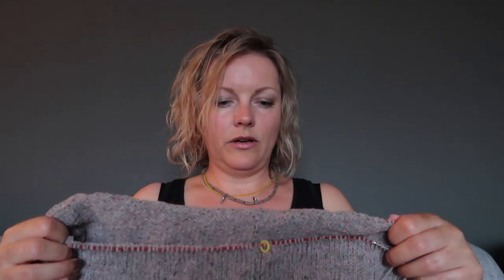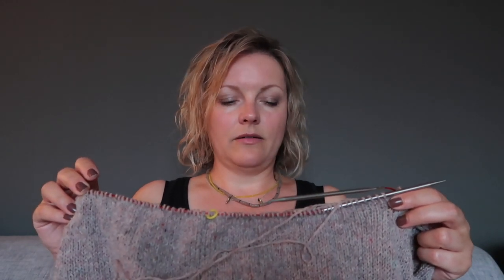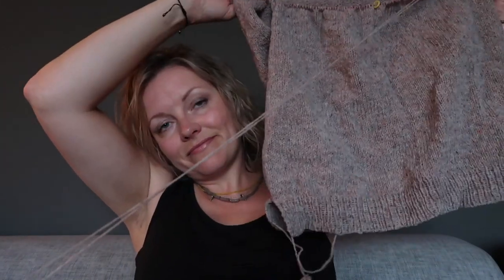So the reason why I stopped before I came to the ribbing was that I needed to go down one needle size for ribbing, and I didn't have my spare needle tips with me. So that's why. Actually, I have started on the other side instead, and I will eventually do the ribbing both on the back side and the front side. And yes, that is the lovely sweater.